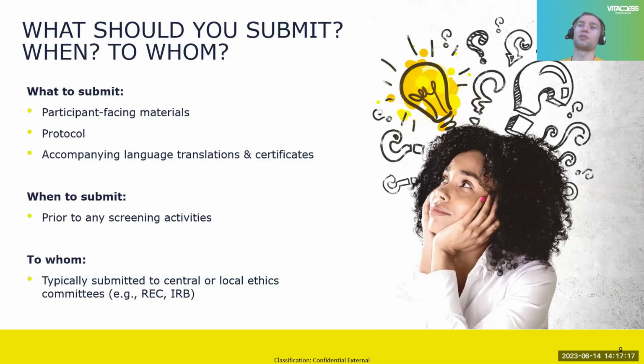I guess thinking about timelines as well, if you're expecting them to go through a 40-page document, say, then you're not going to expect the same turnaround time as a document of what they need to review, which might just be a couple of pages long, and then everything else, as you said, like supplementary participant facing materials, would be reviewed either way, regardless of length. Yeah.